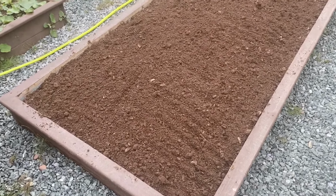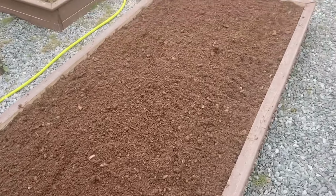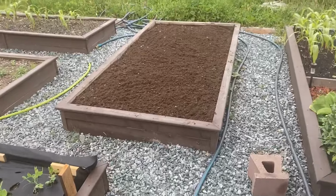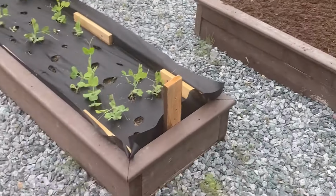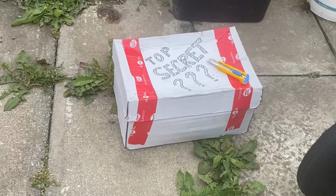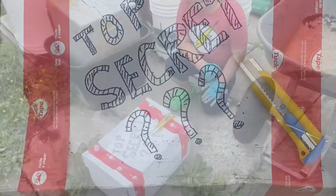So here are the 2 beetroot beds, all aerated, weeds removed, all nice and clean here now. Here's the second one, all ready for what is in the top secret box right here. The big reveal. It is time.